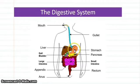Other organs that the food passes by but does not pass through that are also involved in digestion are the liver, of course, which makes bile, which helps to emulsify fat. Bile is stored in the gallbladder until it's added to the food at the beginning of the small intestine. The pancreas makes enzymes for the digestion of all food groups, carbohydrates, proteins, and fats, and those digestive juices that help complete digestion are added at the same point as the bile from the gallbladder, at the beginning of the small intestine.